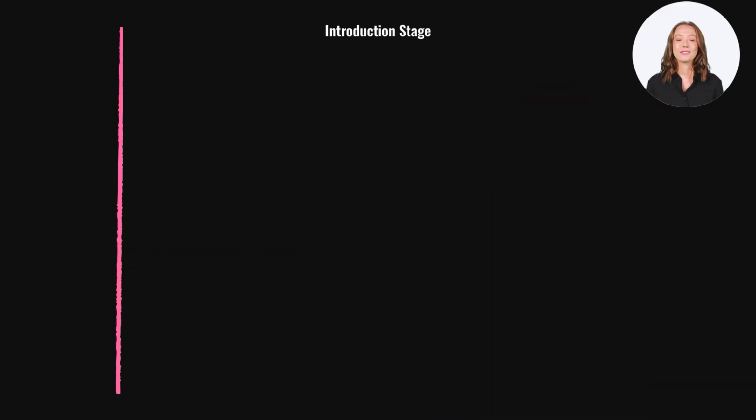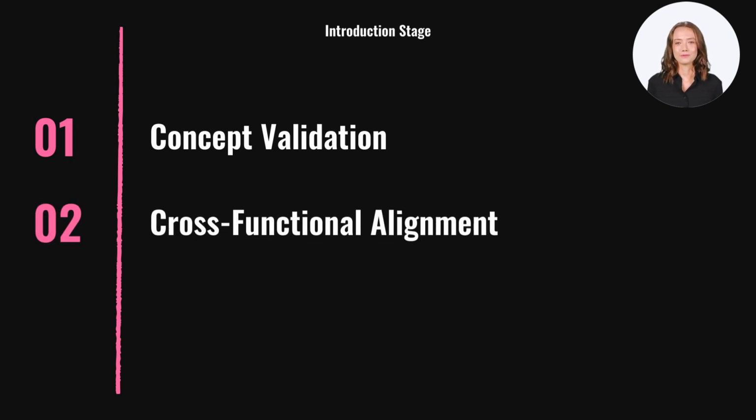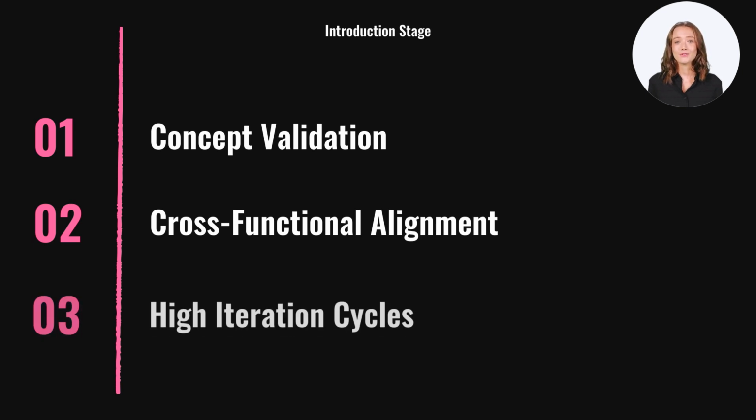In the introduction stage, our focus is on concept validation and cross-functional alignment. We face tight timelines and limited budgets, requiring high iteration cycles and rapid feedback. This phase is experimental, demanding synchronization across development, marketing, and support teams to navigate unforeseen risks effectively.